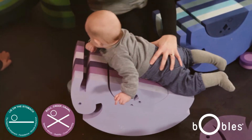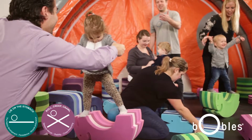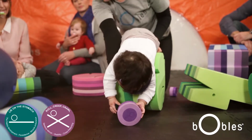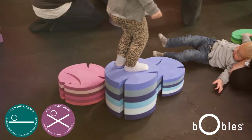The second icon is to roll, creep, and crawl. The child will learn to crawl so they can see and explore the entire world. When the child starts crawling, they need to start coordinating their arms and their legs so they can actually start crawling forward.